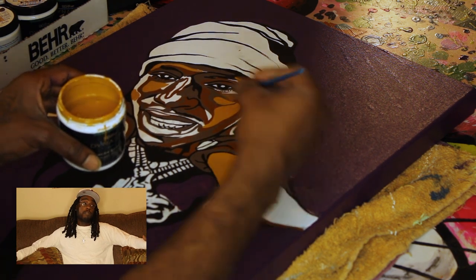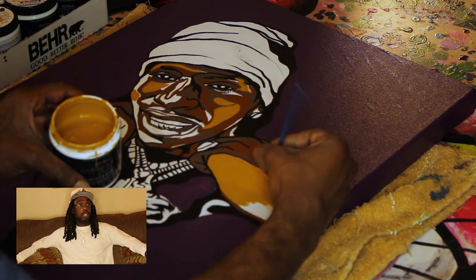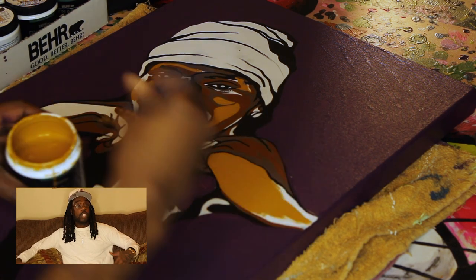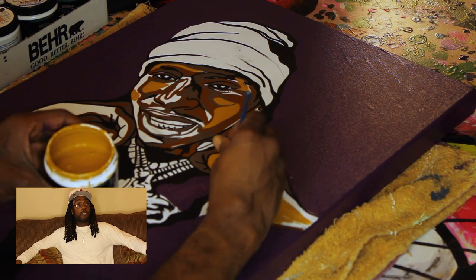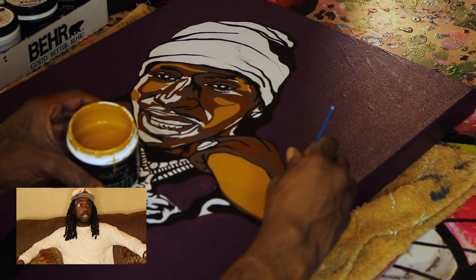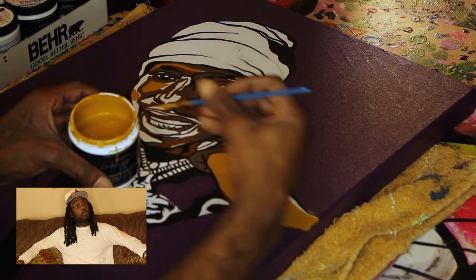I also have an abstracted type of style as well. It's a realistic style, but it's also abstracted, and I put my own touch on it. I like to put different waves and different shapes of color to bring things out, pull things together, and connect things, as we work around.